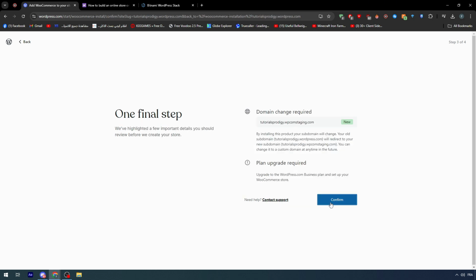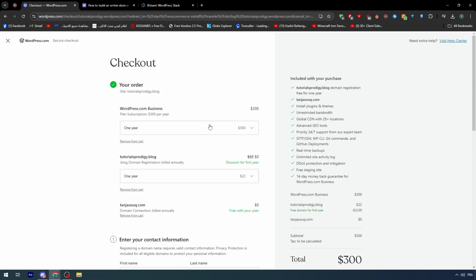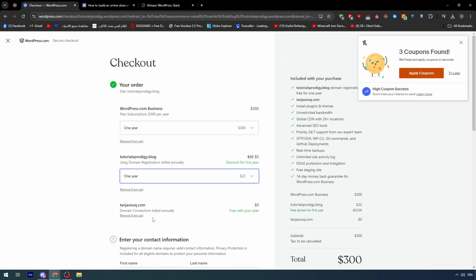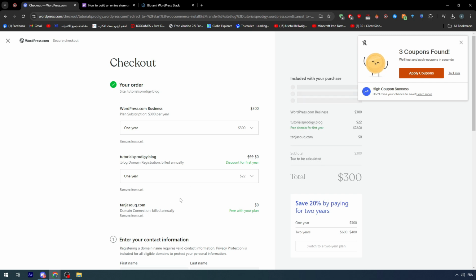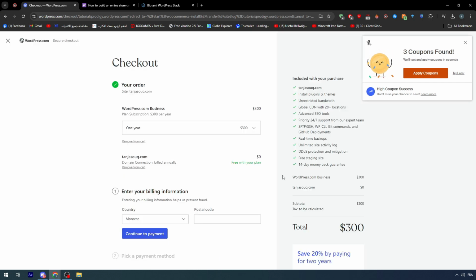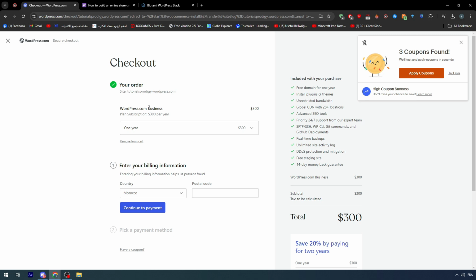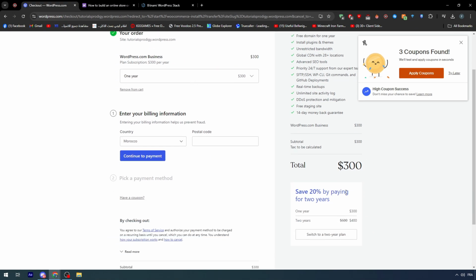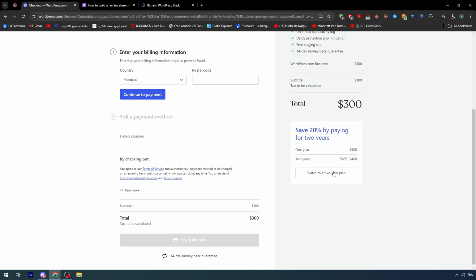And now there is something that you need to understand: the store that you will be creating will not be free. These are the charges that will cost you for 1 year. Let me just try to put it as little as possible. So remove from carts. Yeah, as you can see here, WordPress.com for business. So this is the only thing that you could get for having WooCommerce, like for 1 year, $300.